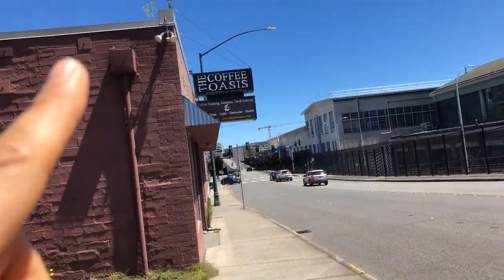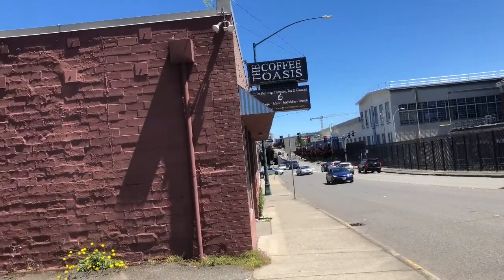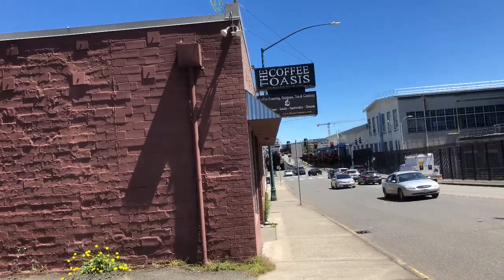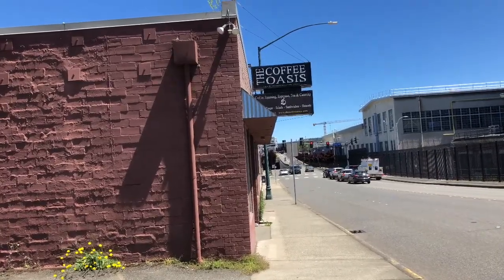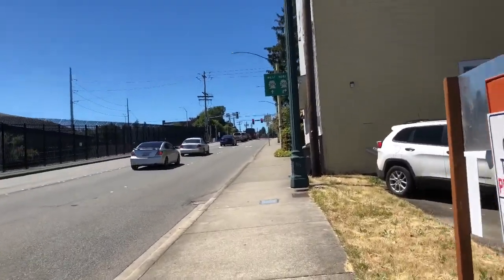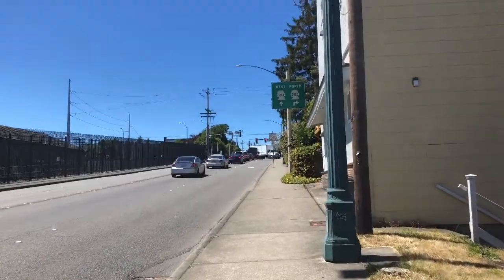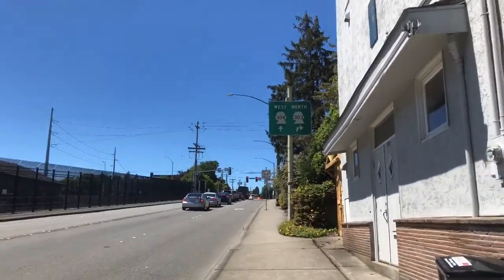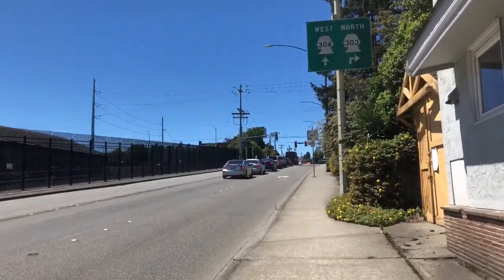And as you can see there, we have the Coffee Oasis here. This is the second one. The last time we filmed Coffee Oasis was in Port Orchard. So they also have one here in Bremerton. So we're going to head up this way and see what we can see. Man, what a beautiful day.